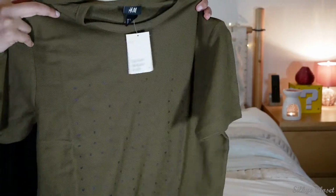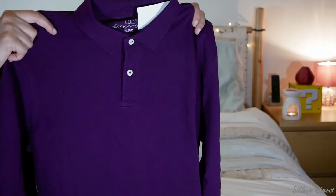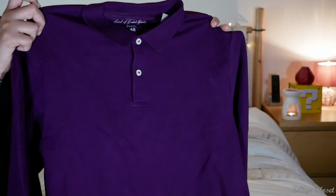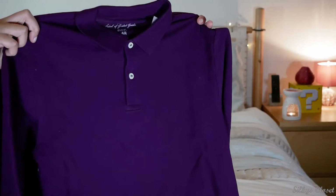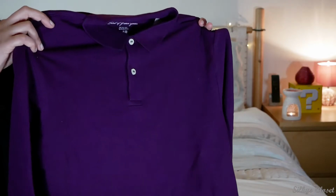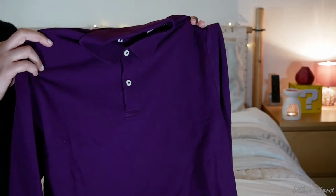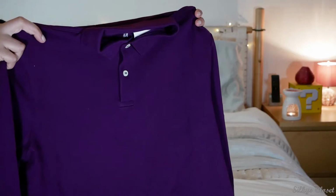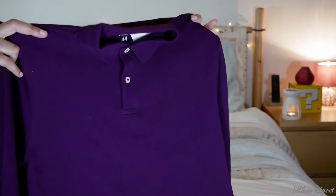These are size small. A long sleeve polo neck one which is purple. Colour is really big for the summer. So the t-shirts were all under a tenner, and the polo tops just about over a tenner, like $12.99. And I used the H&M Club app again, which means I got discount, which was around £8, and I got free delivery, and I ordered it all online, so that's good. H&M has good stuff for men, cheap stuff.